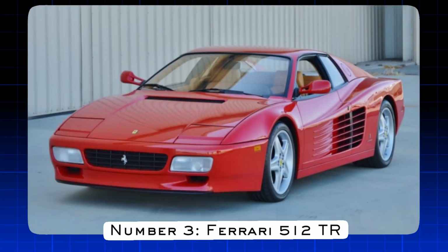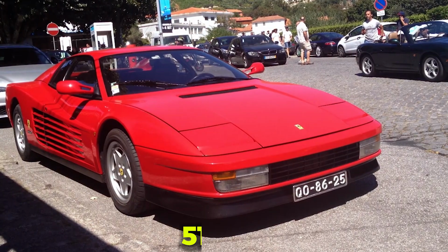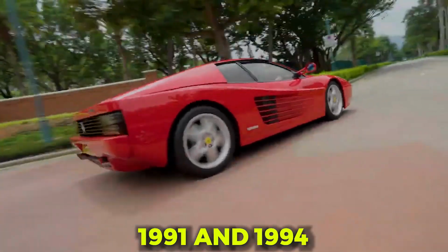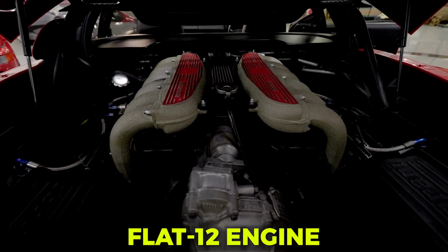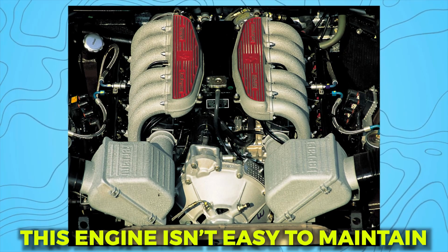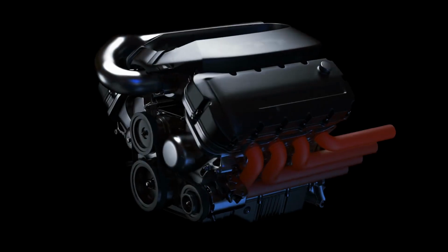Number 3. Ferrari 512TR. Ferrari is all about luxury and performance, but the 512TR, built between 1991 and 1994, takes complexity to a whole new level. While it's an evolution of the iconic Testarossa, it kept the flat 12 engine, and that's where the trouble starts. This engine isn't easy to maintain. Even simple tasks like replacing belts require taking the engine out.